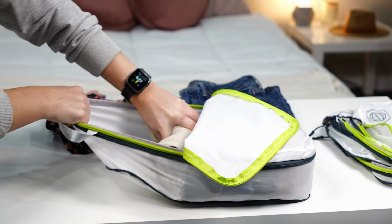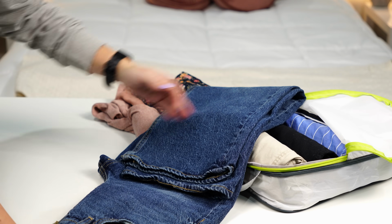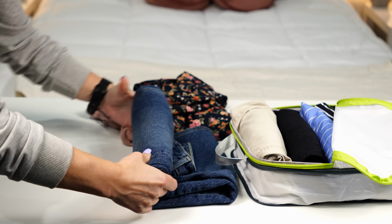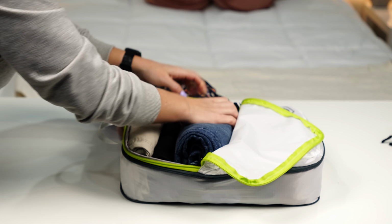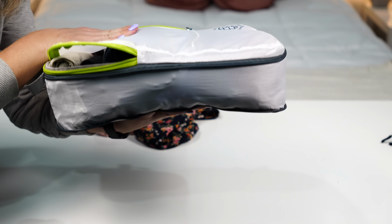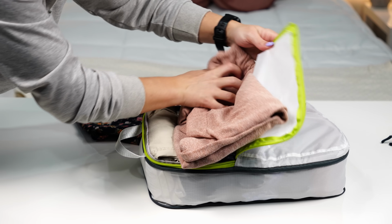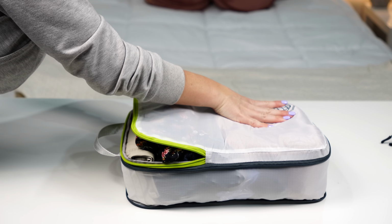For jeans, what I do is bring the ends up to the crotch area to start my fold into the brick shape. I also find it works best to wedge the jeans in once most other soft items are packed, because those squish a lot easier than doing it the other way around. So now I've got 8 pieces added to this cube, and I saved 2 of the lighter layers to sneak into the open spaces. And there you have it, all 10 pieces of clothing into just one cube.